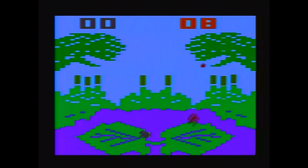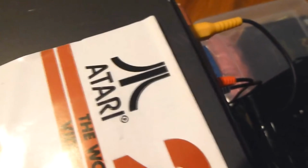And the conversion that I have plugged into the Elgato HD60 is insane, because I have a VCR, I have a composite to HDMI converter, which is an upscaler, and then I have the Elgato, and then that plugs into the computer. I'm not sure how all this works, but it works.